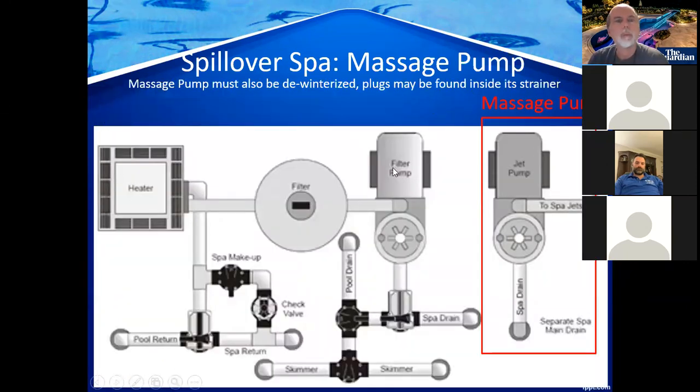So this is a depiction of your filtration system on the left. This pool has two skimmers, and it also has a drain. It also has the spa suction. So these valves can control where you want to suck from: skimmer A, skimmer B, pool drain, spa drain.